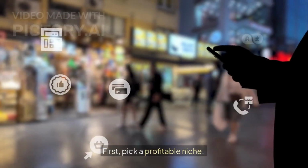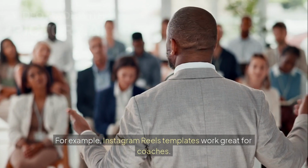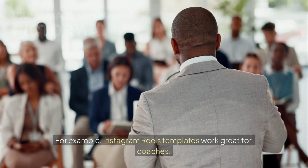First, pick a profitable niche. Focus on needs of businesses or creators. For example, Instagram Reels templates work great for coaches.